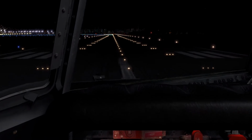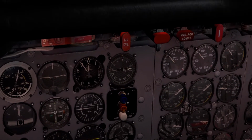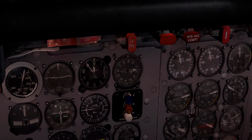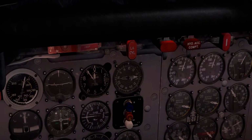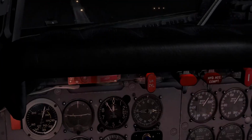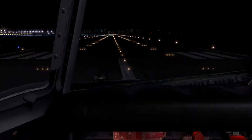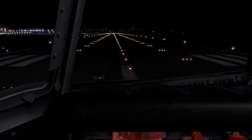Stabilized. Cal flaps. Cal flaps set. Full power, please. Going full power. Brakes. Full power set. Alright, release the brakes and we're rolling. Airspeed is live.